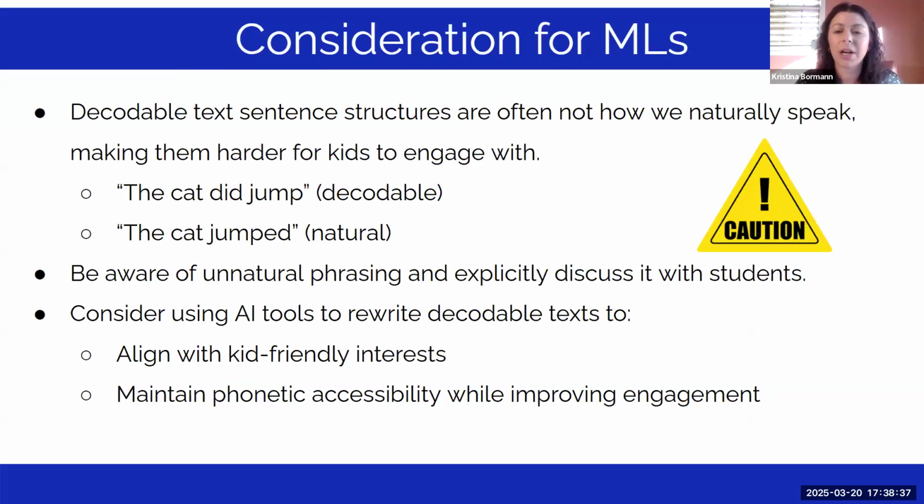So, some considerations for our MLs. One caution is that decodable text sentence structure is often not how we naturally speak, which can make it harder for students to either engage or understand. Something that you might see in a decodable text is "the cat did jump" instead of "the cat jumped." Early in a child's reading development, they might not have learned that -ed suffix yet, so you likely won't see that in the text. So I think pointing that out or just being aware of it is important before introducing decodable text. And there's also sometimes some unnatural phrasing that you'll explicitly discuss with students.